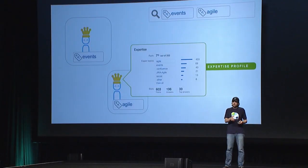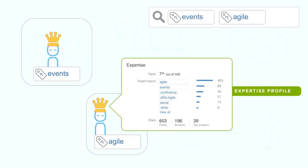Once I've found those people, I can go and look at those individuals. Here I look at a single individual, and I can see their expertise profile. I can see all of the topics, all of the questions that they've answered, that they've asked, all rolls up together so I can see what this individual person is good at. It becomes a bit of a skill map of this individual, and if you zoom out to the whole organization, you get a very interesting view about who has skills.